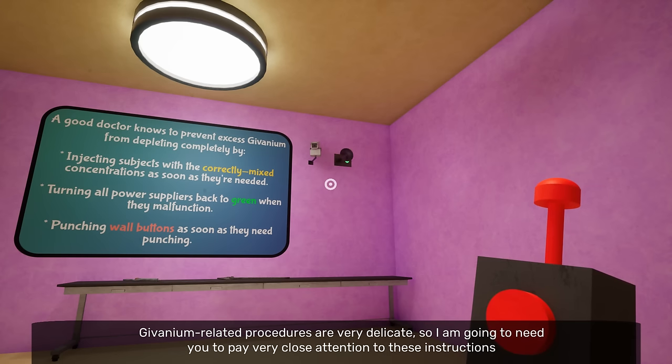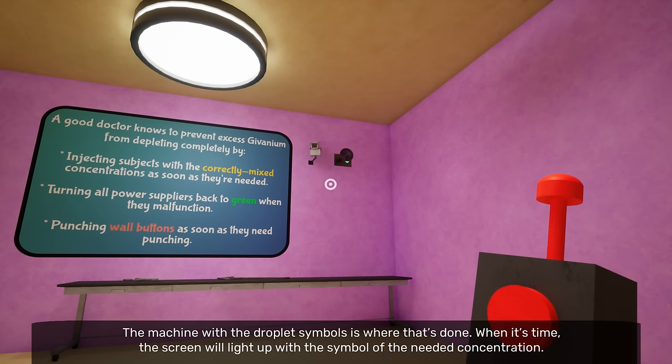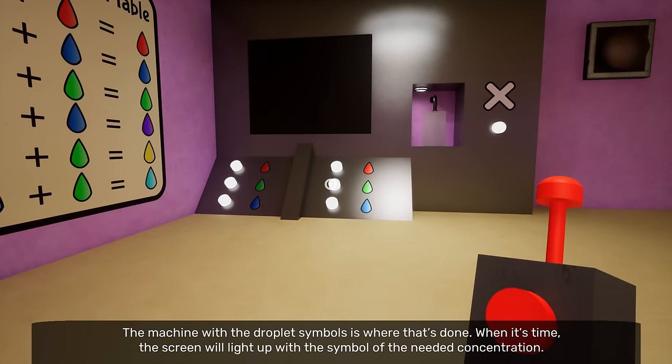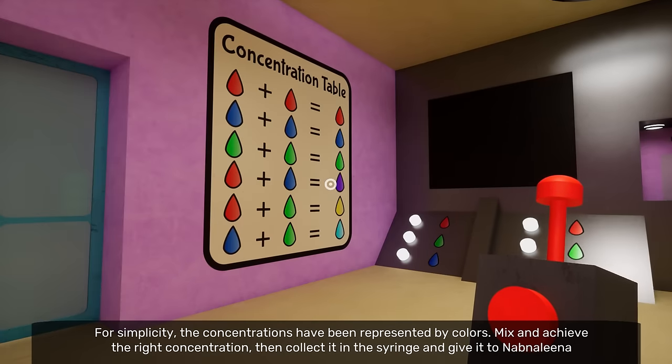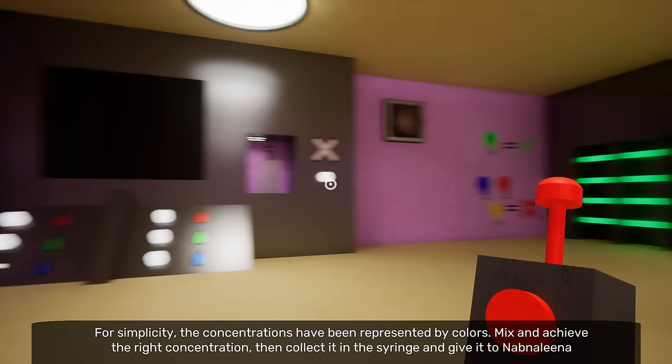Say what? Javanium-related procedures are very delicate, so I'm going to need you to pay very close attention to these instructions. Oh boy. The hard part is already done. All you need to do is mix the right concentrations and inject her with it about 6 times? Is that a question? The machine with the droplet symbols is where that's done. When it's time, the screen will light up with the symbol of the needed concentration. For simplicity, the concentrations have been represented by colors. Mix and achieve the right concentration. Then collect it in the syringe and give it to Nabnaleena.